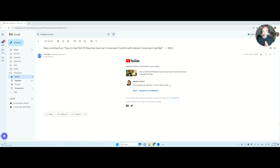What makes a roach gel bait effective is not how long it lasts. That is a term used in the pest control industry known as residual. Everybody asks, how long does it last if you apply it? If you apply it outside, does it last 90 days? Does it last 30 days? That's known as residual. Gel baits do not work on residual. What gel baits work on is what is known as horizontal transfer or secondary and tertiary kill.